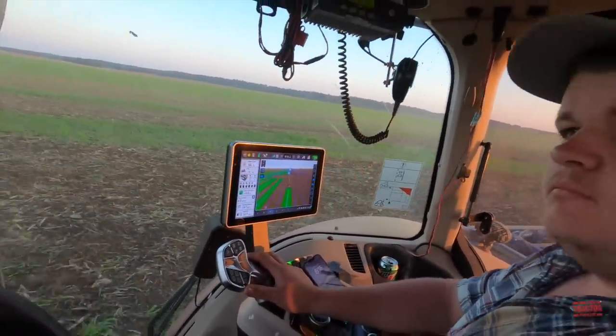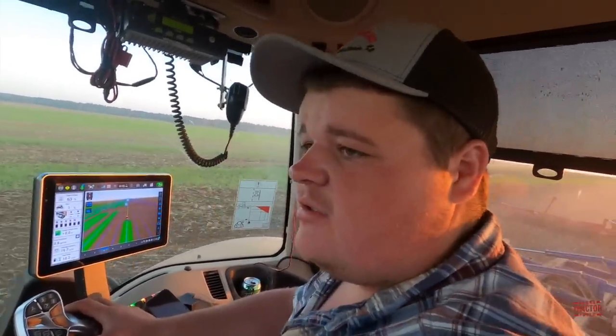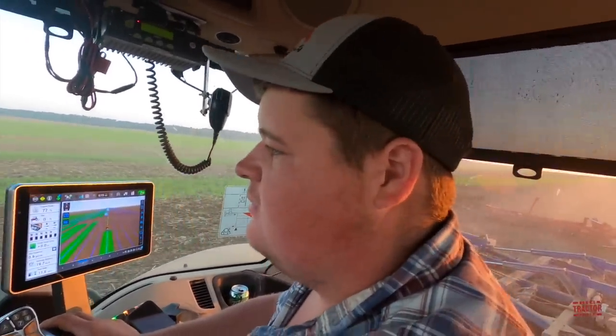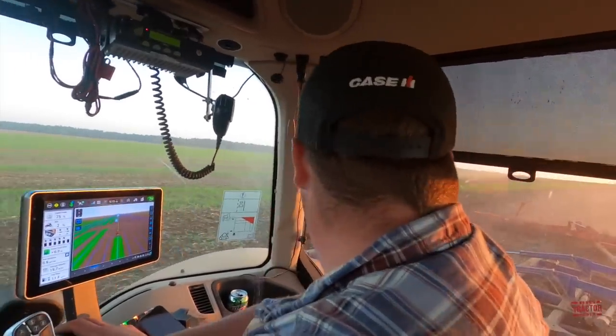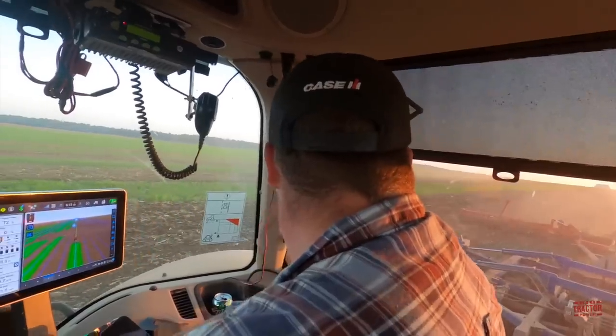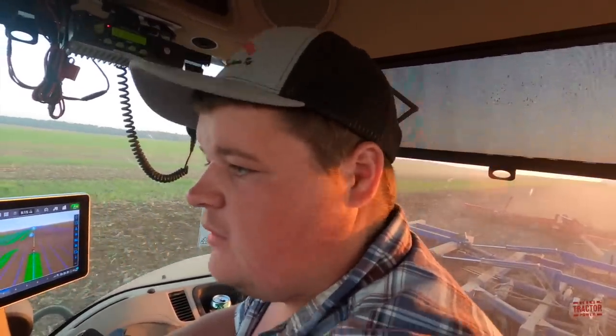So how do you like this tractor? It looks pretty nice out in the field. It seems to be a good tractor. I like it. It seems to have just enough power to pull this disc. Some days it can be a little tough, just depending on how the ground conditions are. Sure. Well, it looks like it's working pretty easy today.